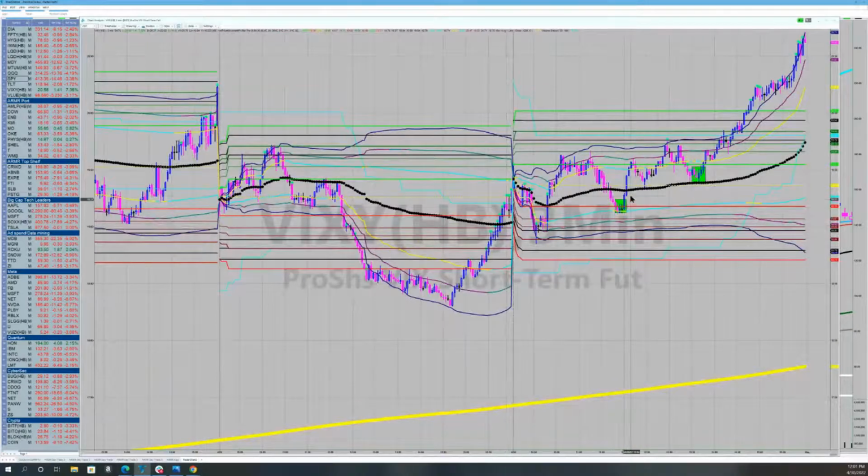This is how we trade VIX. I'm going to give you a couple of examples. Here's a bad day in VIX, right? Gaps down, rallies up, sells off. We were buying VIX right here on this day.